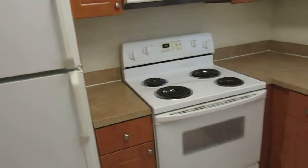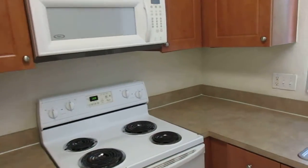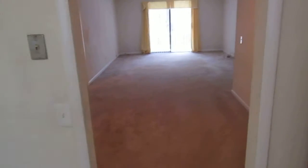You'll see above the range is your microwave, so you have everything that you need. Overlooking the sink is a window which allows natural light. And on the other side, you'll see that there's plenty of room for a small breakfast table, if you choose.